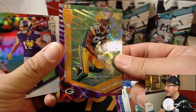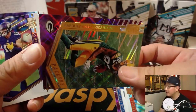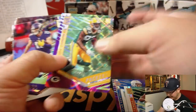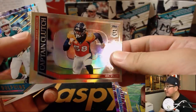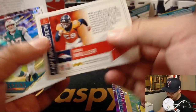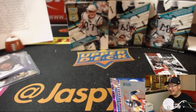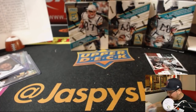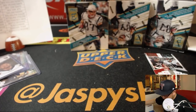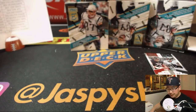For the Packers out of 99, Marquez Valdes-Scantling. I like these captain cards here too. Captain Clutch. There's Von Miller. I don't really like how nice that defensive line is looking. All right. Another box in the books. Next one coming up.